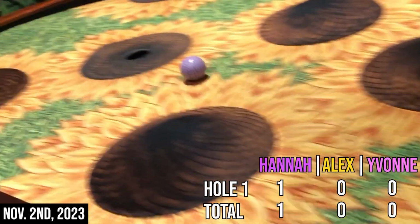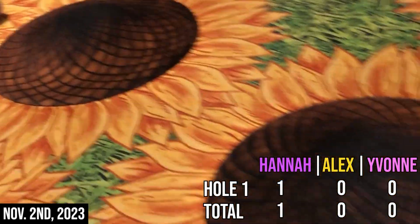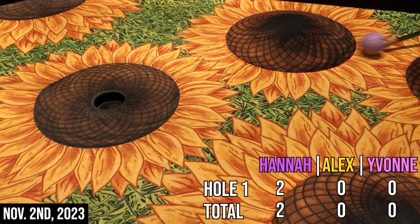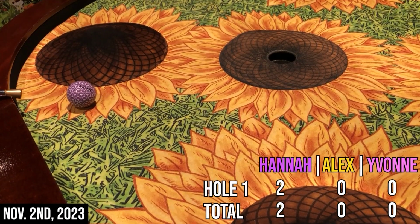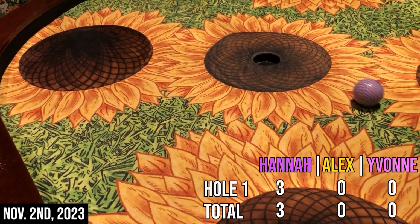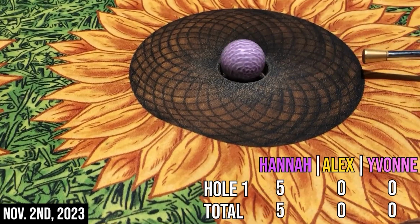So Hannah starts out almost nailing it, but going a little bit too strong, having to take a second shot here, hoping to get it into the hole, but those sunflower heads are raised and can easily push you off course. It's also just very difficult to get into the hole in general. As you can see, it took 5 shots for Hannah, but that's still respectable on this course.